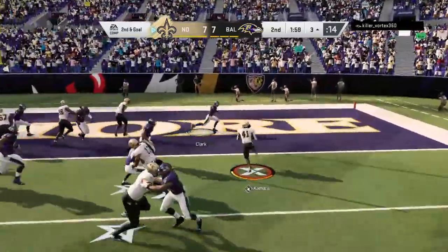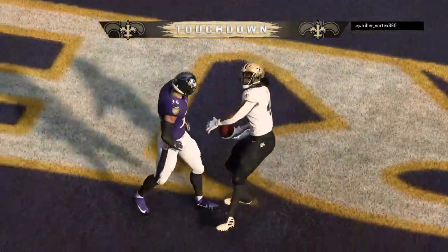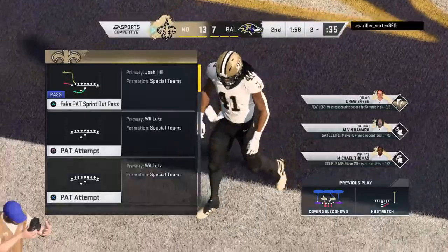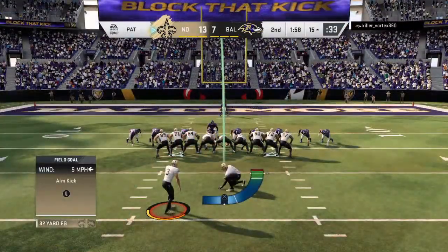They'll run it with Kamara. And he is in for the score. Touchdown, New Orleans. A 3-yard touchdown run. And the Saints have taken the lead.